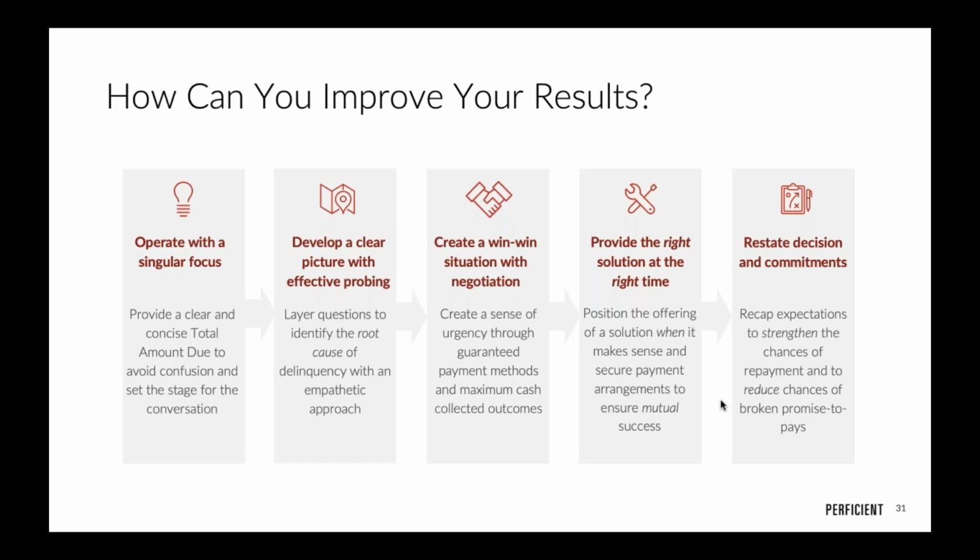So you might think that your call model is good and doing well because your agents are adhering. But have you truly listened to the calls from the perspective of the customer and their experience? How are you challenging the call model flow for your institution to maximize total business performance?